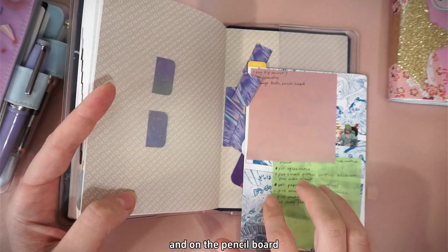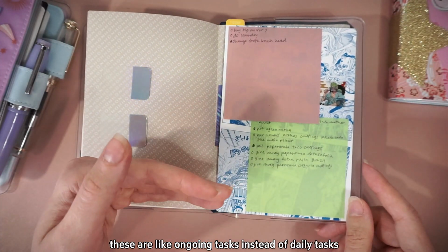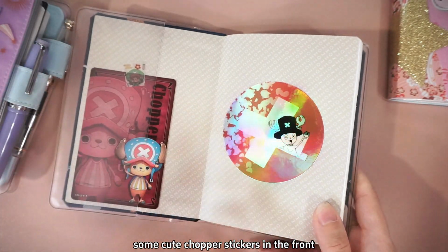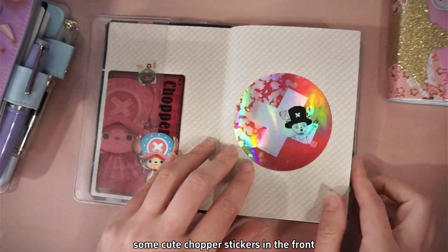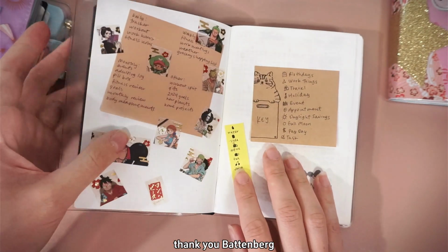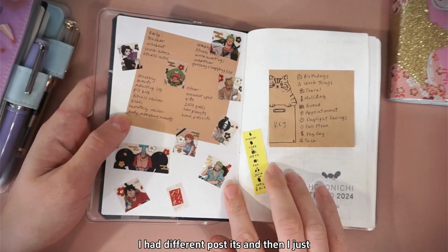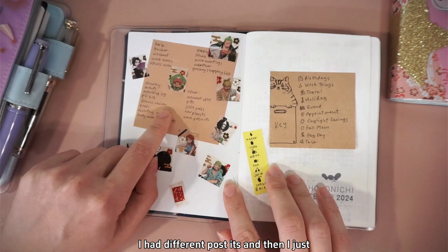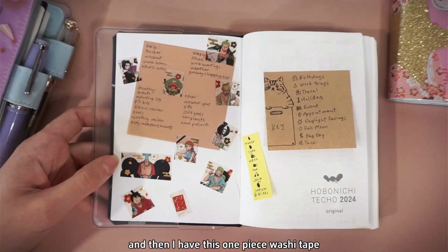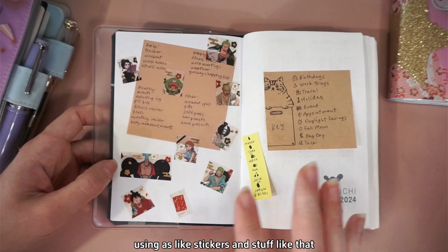And I also use the One Piece pencil board. And on the pencil board, I just have a couple sticky notes for reminders. These are ongoing tasks instead of daily tasks. Some cute Chopper stickers in the front. This was from Japan. It's not actually a sticker. This is from Battenberg. Thank you, Battenberg. I just did a little bit of decorating in here. I have some keys. I had different Post-its, and then it was starting to look messy to me, so I switched it out. And then I have this One Piece washi tape that I've just been using as stickers and stuff like that.